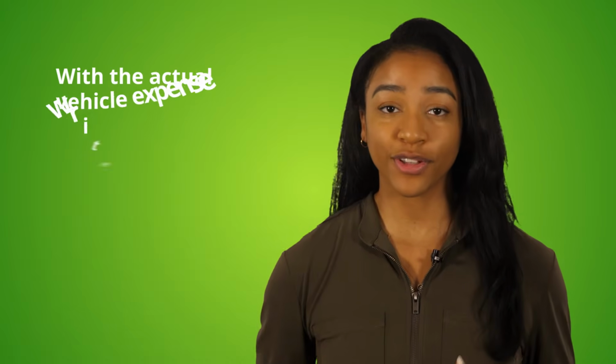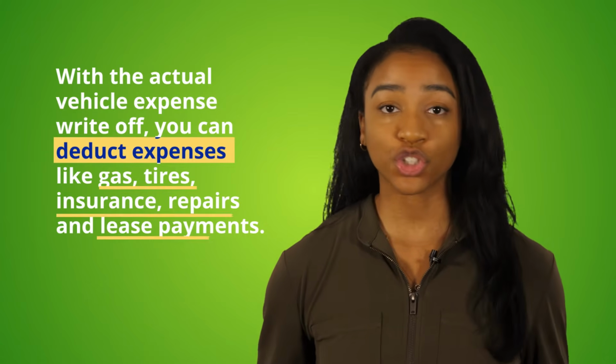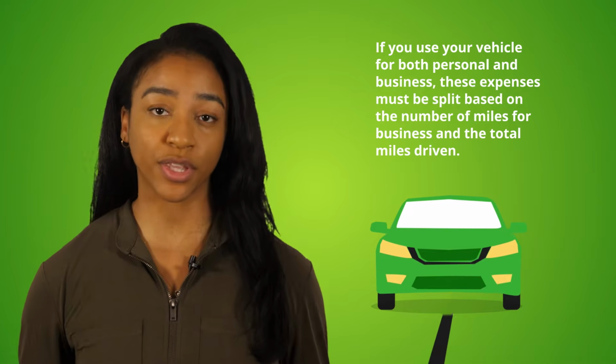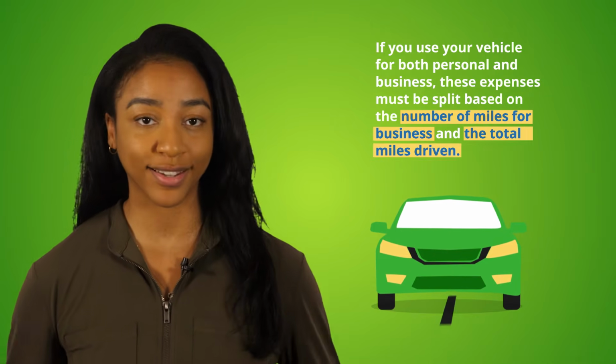With the actual vehicle expense write-off, you can deduct expenses like gas, tires, insurance, repairs, and lease payments. If you use your vehicle for both personal and business, these expenses must be split based on the number of miles for business and the total amount of miles driven. From what I've seen, in some cases, it's better to take the actual expenses, and in other cases, the standard mileage rate is more beneficial.